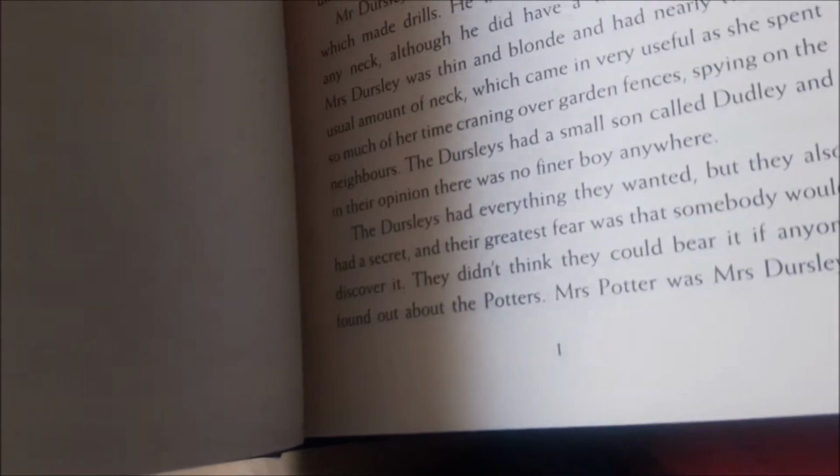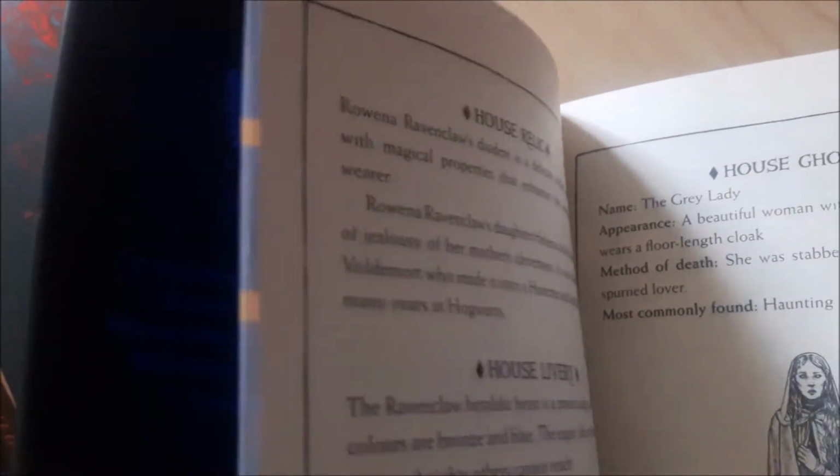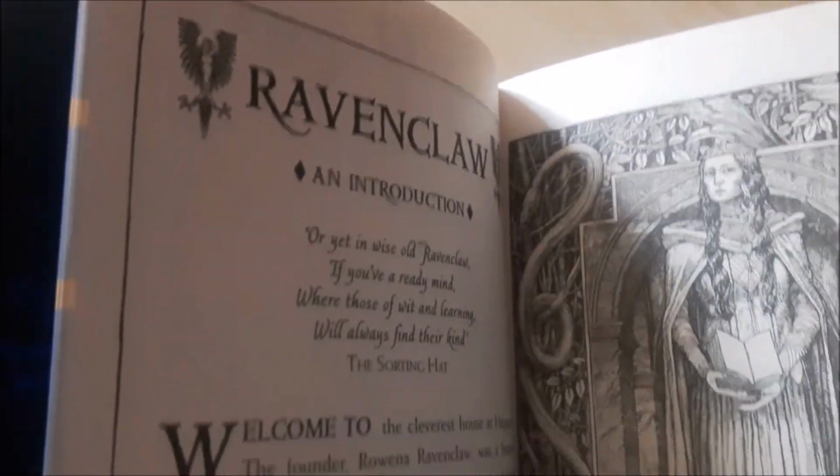As for this one, you have an image of the Grey Lady, which is of course the ghost of Ravenclaw. Inside the books there's bonus content, both at the beginning and at the end. So here starts the book, and it says that it starts with page 1. But in front of that you have the map, and some Ravenclaw information, for example the Grey Lady, House Relic, House Library, Rowena Ravenclaw. So this is all bonus content which differs between the books. Ravenclaw and introduction. This is all very well made, and here you have a contents page, but it's not chapters, just the bonus content overview.